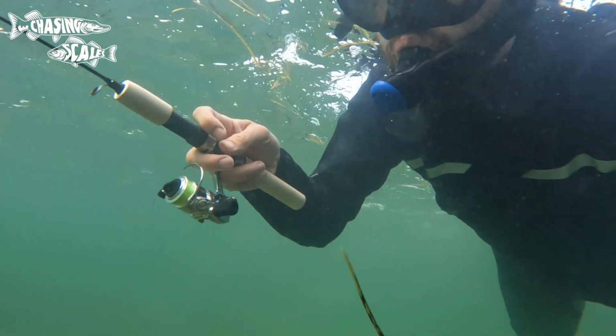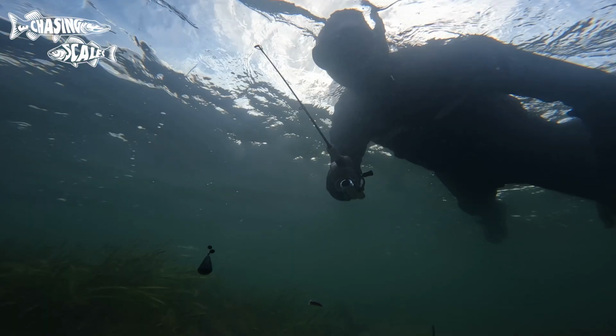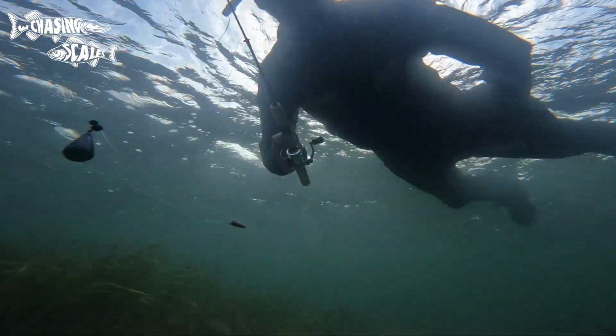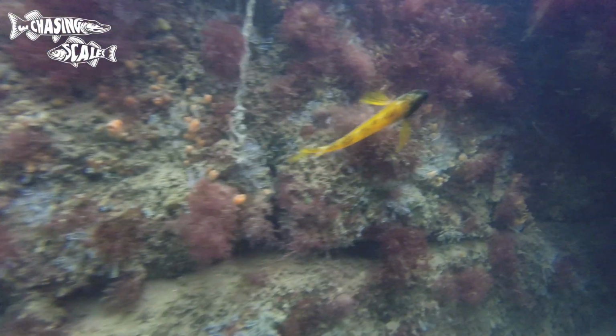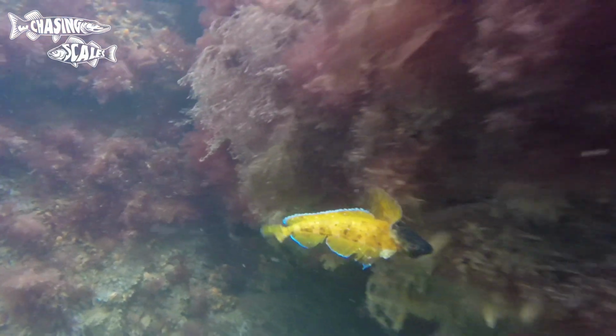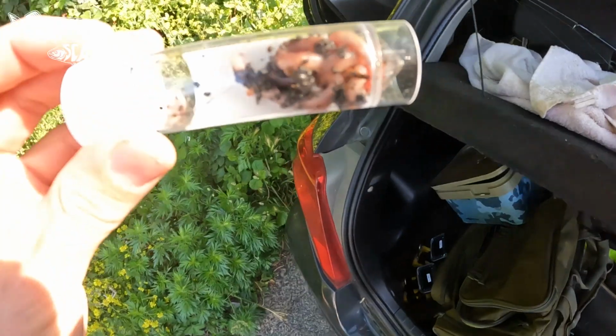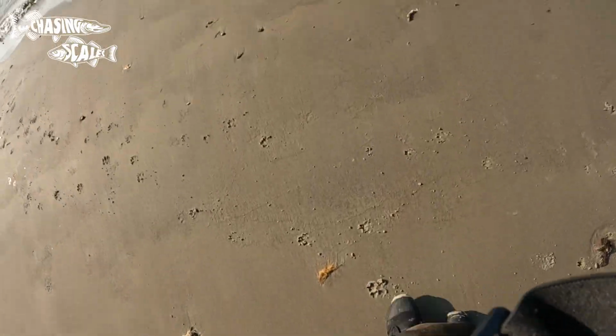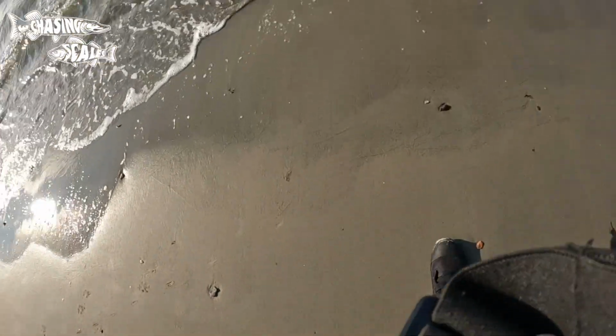My other plan was to take a small ice fishing rod in the water and snorkel fish to try and spot one of these fish, as they're often in a weird limbo, being a little bit too deep for shore anglers, but not deep enough for charter boats. I had a bit of bait in a little pea tube, and then had to just go for it. I got a few funny looks as I entered the water, but I'm used to that by now.